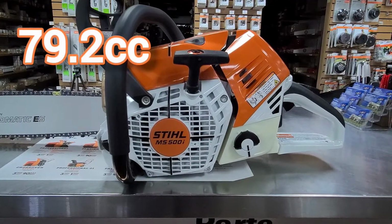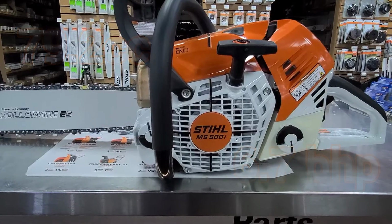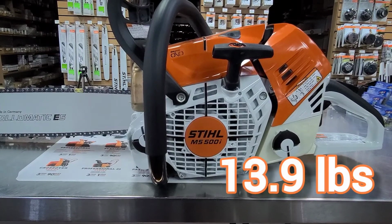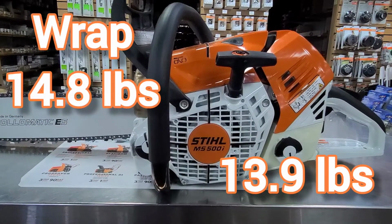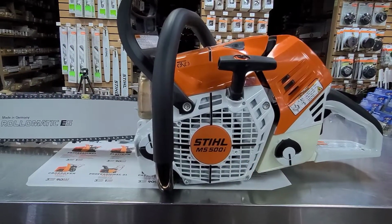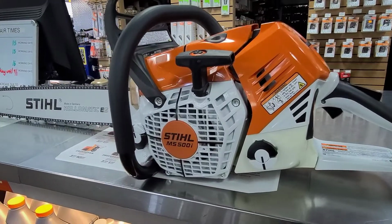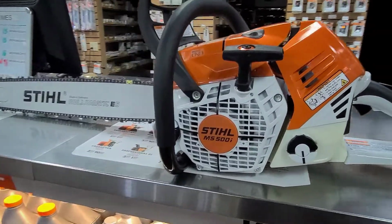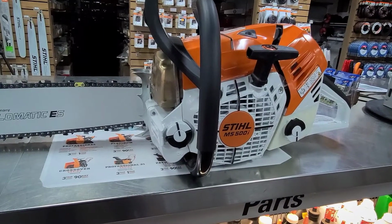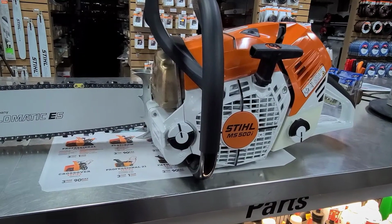It's a 79.2 cc engine, which puts out 6.7 base horsepower. This is a traditional handle one. This weighs 13.9 pounds. The wrap handle weighs a little more. It's 14.8 pounds. So it's a big heavy saw, but anything else in this bigger saw category is too. And you're typically not slinging these around a whole bunch anyway. The guy's usually using this to fell something really large, or a lot of people buy them to put together sawmills and that kind of stuff as well.